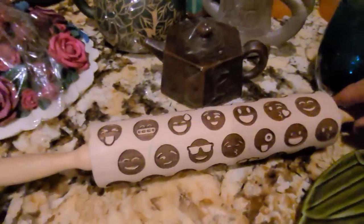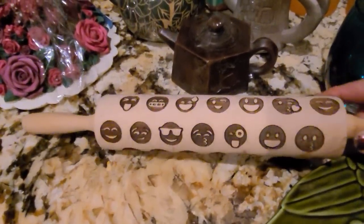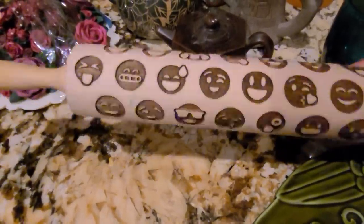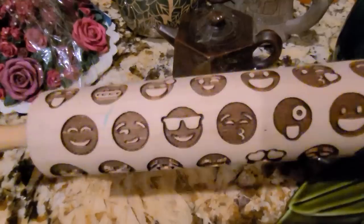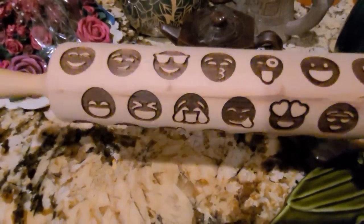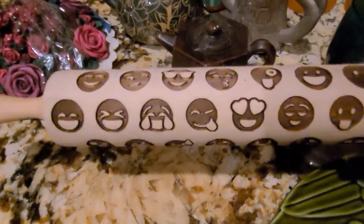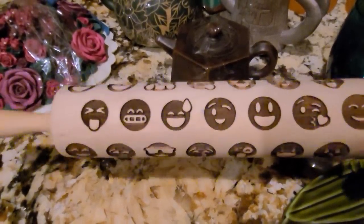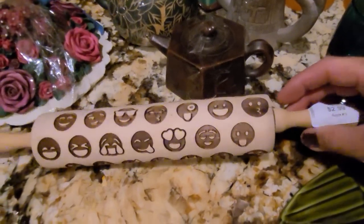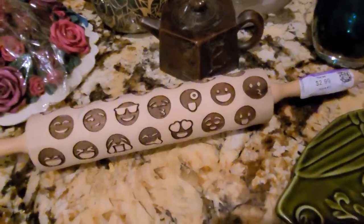How fun is this rolling pin? For somebody who loves emojis, you roll your dough out, pass this rolling pin over it, and all these emojis are imprinted onto your dough. Fantastic for a pie or even shortbread cookies. So fun. I paid $2.99 for it. I'm going to ask $20.